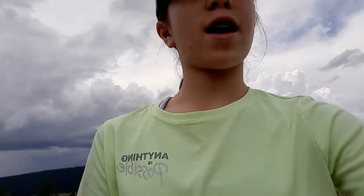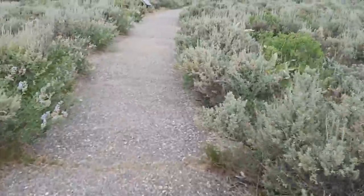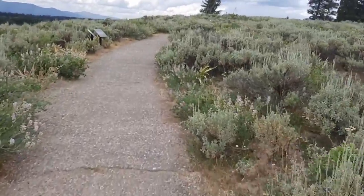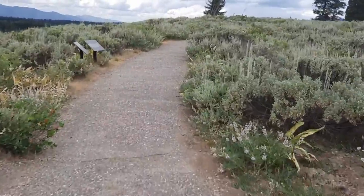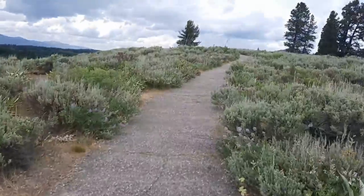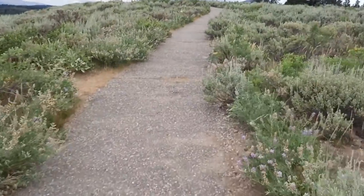Really long trek up this thing. Really long trail. I've been recording this whole time, but I didn't want to take up too much time just recording a trail. But I will be right back when I'm up there.